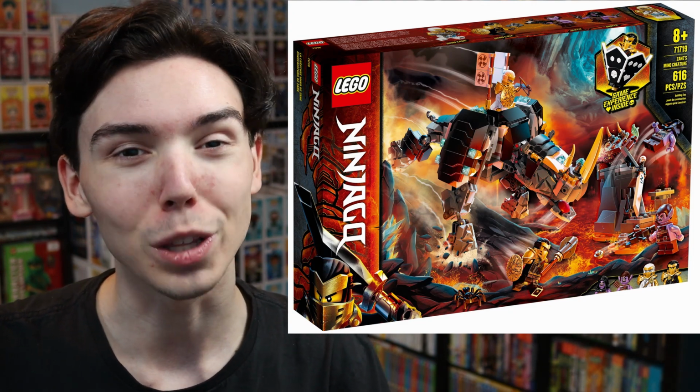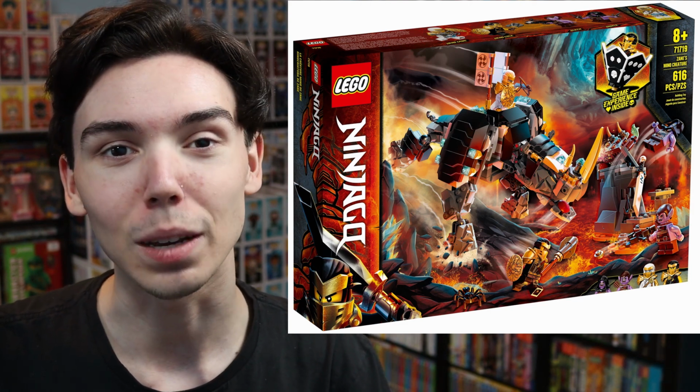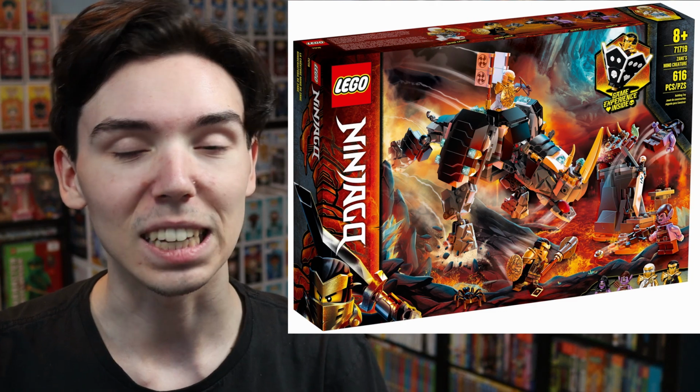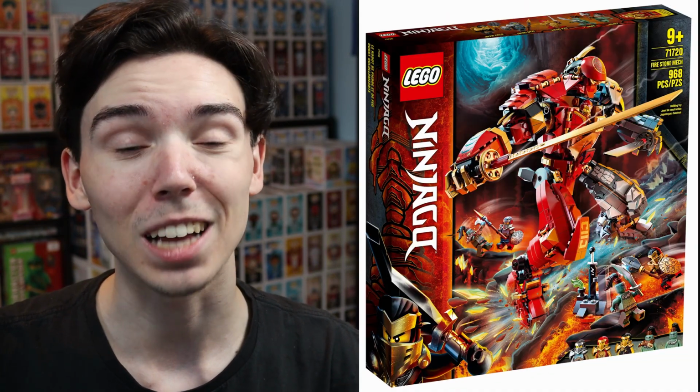I'm very biased to the actual suits for the ninja from this season, because I just really love that sort of medieval look to them, so I do like this set quite a bit, and I'm super glad to have it in my collection. Then we move forward here to the Firestone Mech, yet another Master of the Mountain set that I do have in my collection as well.